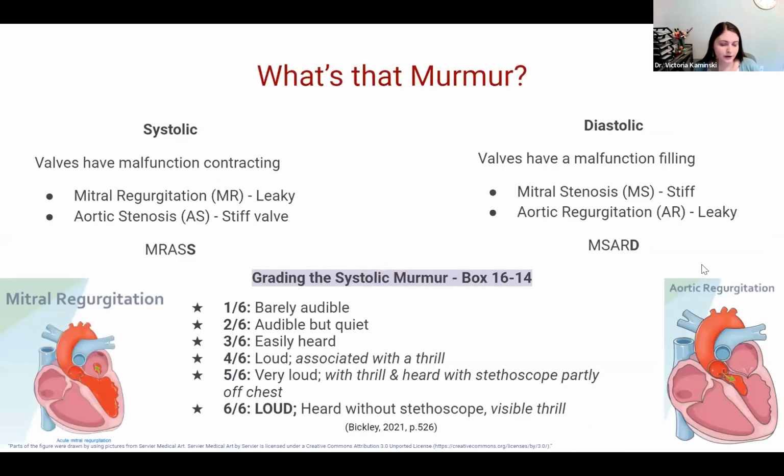So while we are on those topics, we're going to talk for just a moment about murmurs. So murmurs can be systolic, they can be diastolic. The valves have malfunction when they are contracting in a systolic murmur. And in diastolic murmurs, the valves have malfunction in filling. So when you are thinking about a murmur, you need to first think about what's causing the condition and when is it best heard.